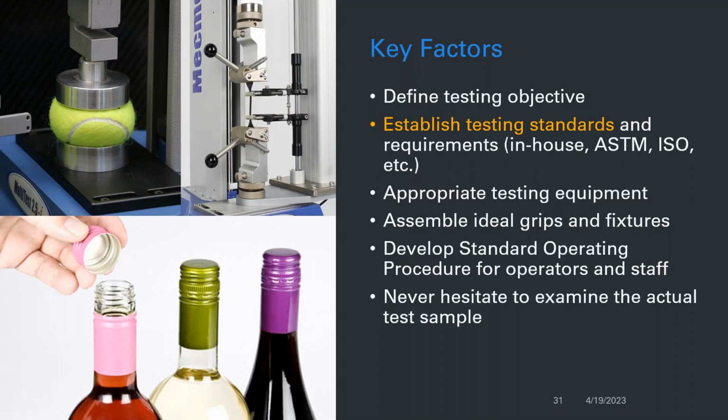And I'll throw a very quick example in here. We had to test mason jars that are used to bottle legal moonshine. Yes, there is such a thing. And the release torque was just impossible. I mean, they were very high value release torque values, and they were all over the place. So we were trying to figure out what the problem could be.